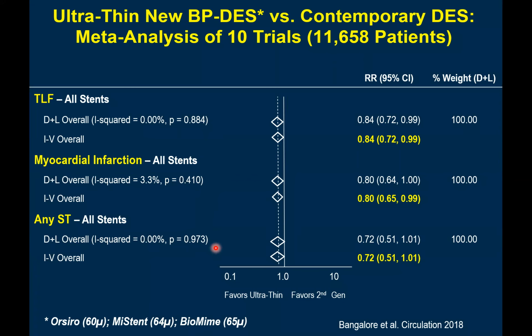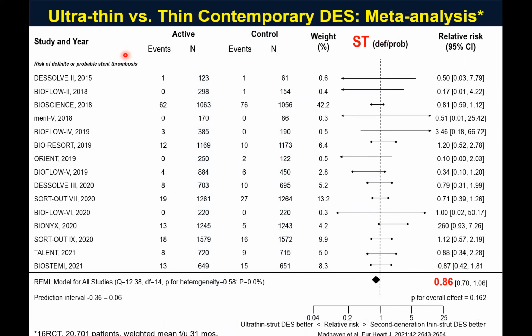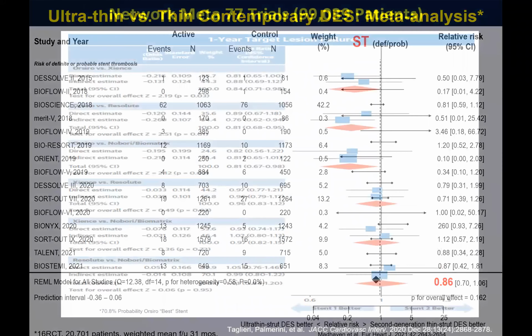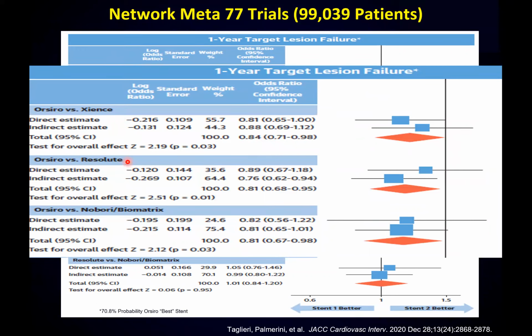If you expand this type of analysis to include 16 randomized trials, 21,000 patients, mean follow-up of 31 months, comparing ultra-thin, less than 70, to thin, which is 70 to 100, you again have a 15% relative reduction in target lesion failure and a 15% reduction in stent thrombosis. In the largest meta-analysis to date, almost 100,000 patients, comparing the ultra-thin, 60 micron Orsiro, to the thin 81 micron Xience, thin 89 micron Resolute, or thick Biomatrix, there is consistency in the observation of a significant reduction in target lesion failure to 1 year.